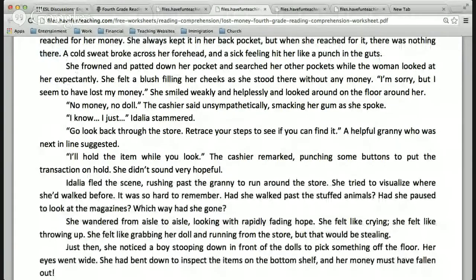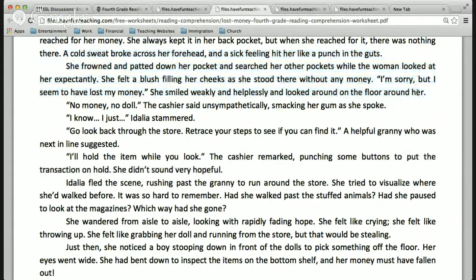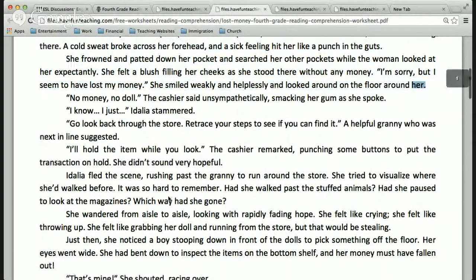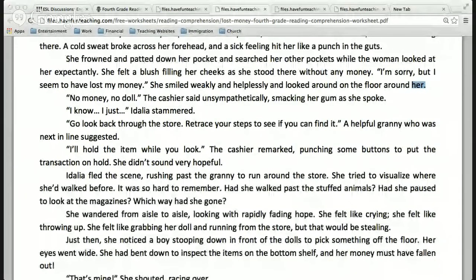Okay, David, let me have you read from A Cold Sweat and read down to here, what says on the floor around her, please. David, are you there? Make sure to unmute your microphone. Can't hear you. Okay, let's go to Amparo.